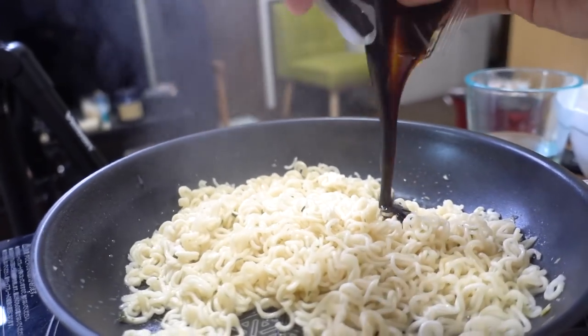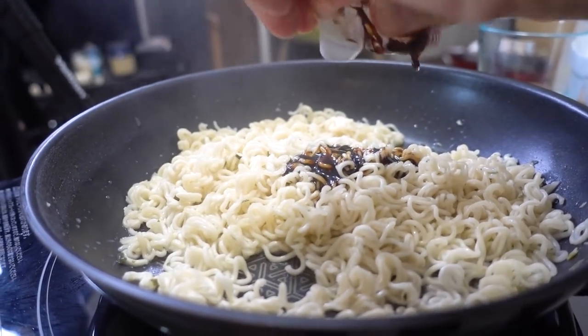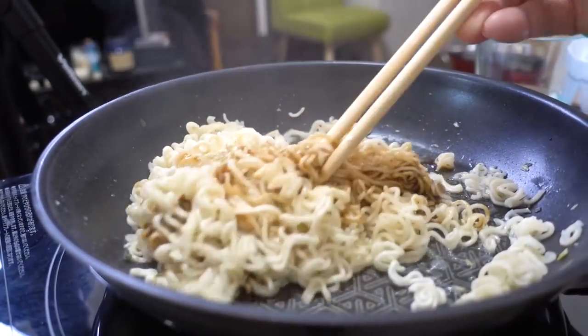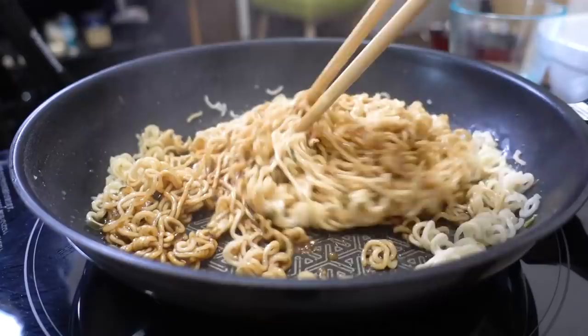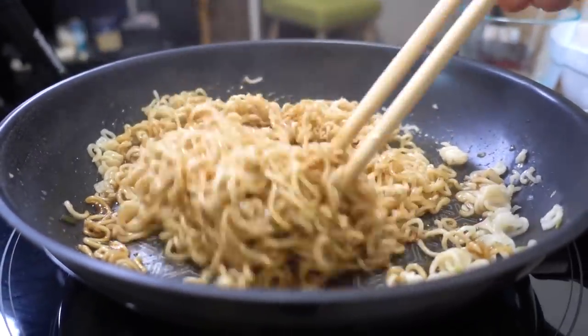So here we have the packet of sauce. Oh, it's a thick sauce. Nice and thick and very dark sauce. Oh, it's really hard to cook while sitting on a table, and the table is quite high. Looks nice. All right, I think we're done.